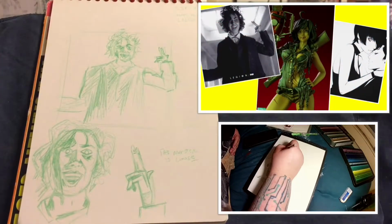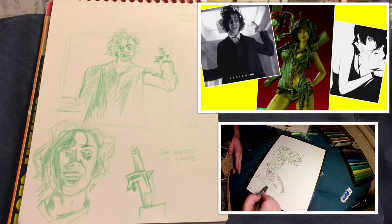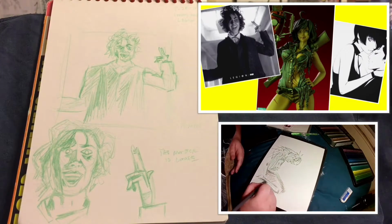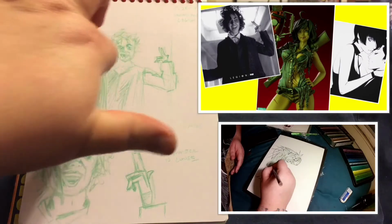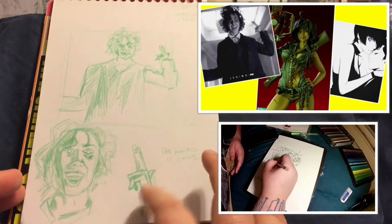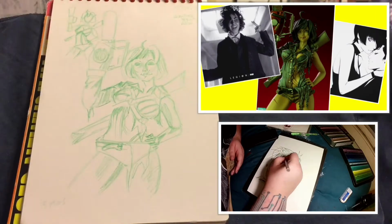Then you got Lenny from Legion. This was from season 1, where she gets separated from David for the most part, and is trying to overtake him. I kind of like this gesture sketch. The face is a little bit off. The hand looks good down here, but you know, gotta work at it.